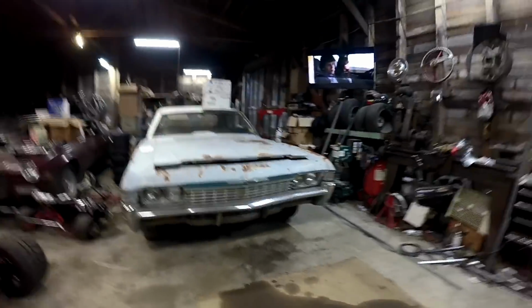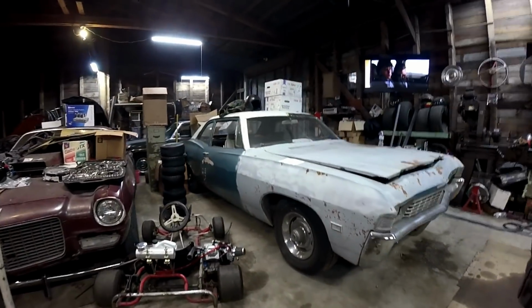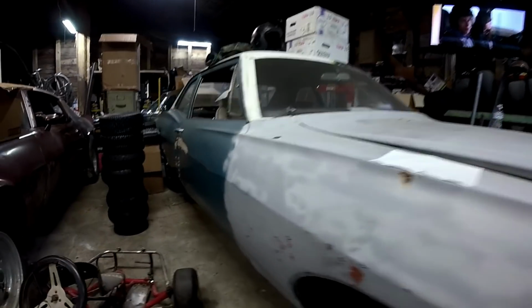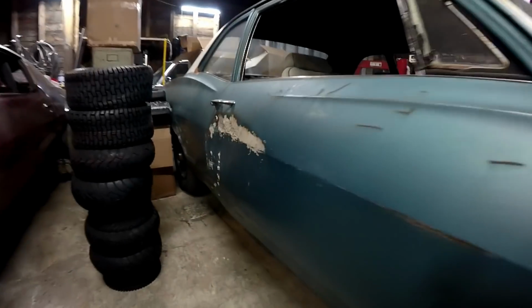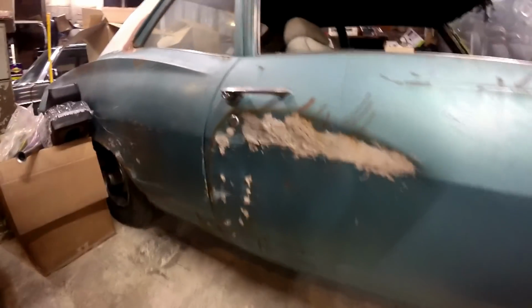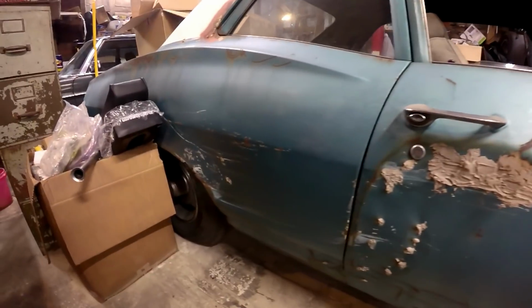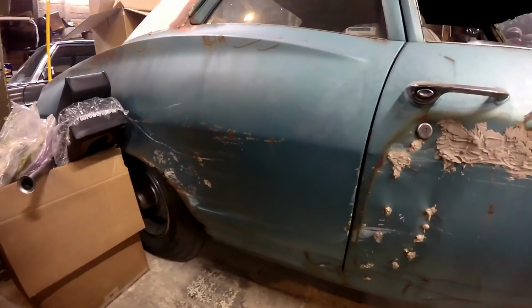68 Chevy Biscayne. Same thing as the Impala, the Bel Air, and apparently the Caprice. They had a Caprice like this. So, the car is definitely not a cream puff. It has had some sort of damage. Maybe they hit a pole or a car. Kind of looks like a pole.